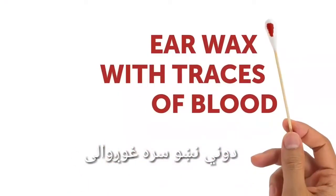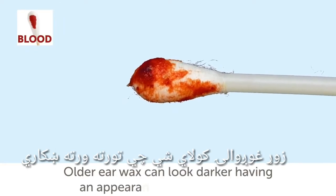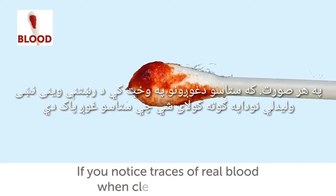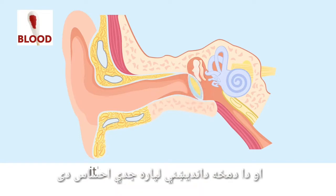Earwax with traces of blood. Older earwax can look darker, having an appearance similar to blood. However, if you notice traces of real blood when cleaning your ears, it can indicate that your eardrum is perforated. And it's already a serious ground for concern.